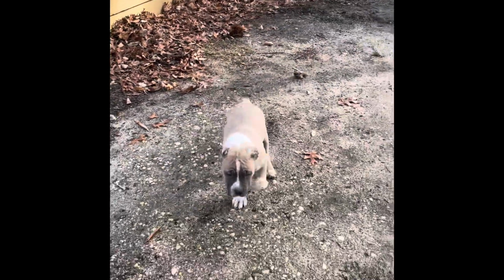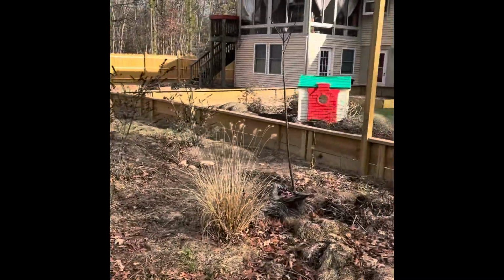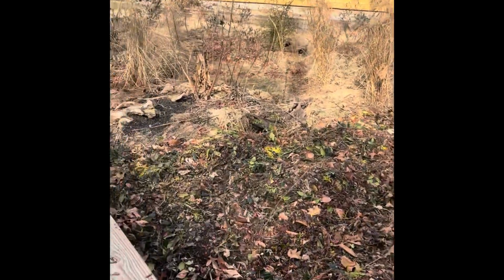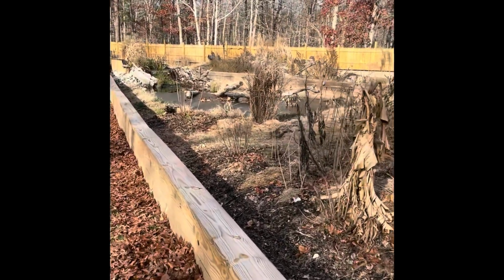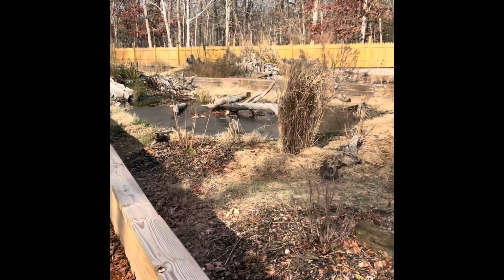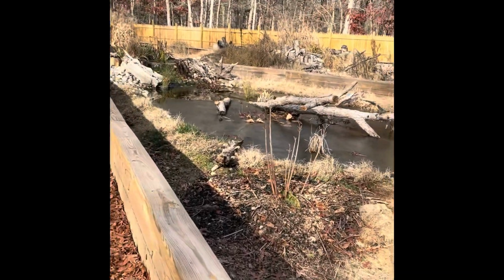Atta boy, come with daddy. Atta boy, good job. We're going turtle hunting right here at Tortuga Ranch. Well, first pond we're going to get to is the box turtle and Blanding's turtle pond, and I do see a fair amount of ice on the Blanding's turtle pond.